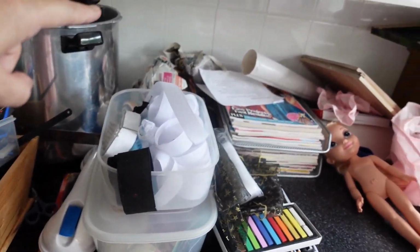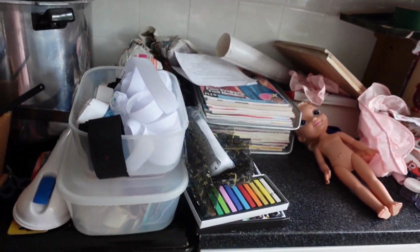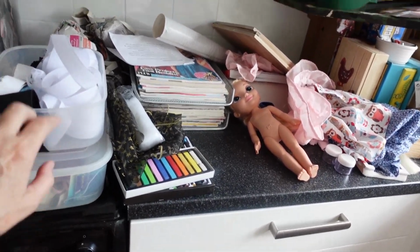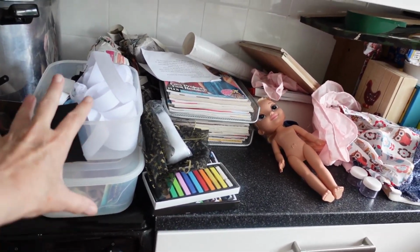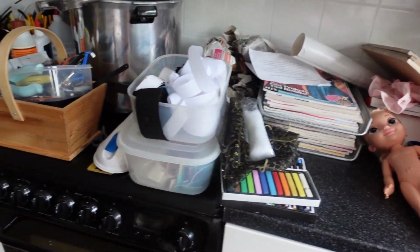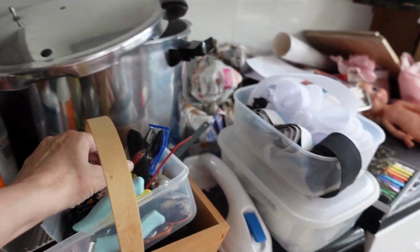And I've got some lovely cups I've just bought for my son. They need to go away. That's for a Christmas present. All this stuff here came off my ironing board. That's my sewing stuff which I use all the time, so again that needs to go. My pastels came off my desk. I use them all the time. These are some of my tools, and they just go away in the back of the cupboard.